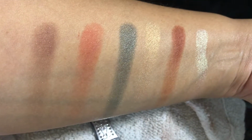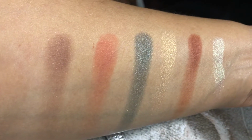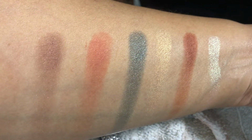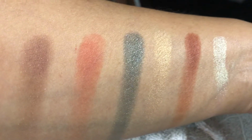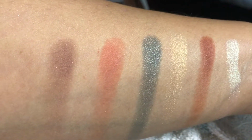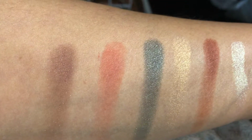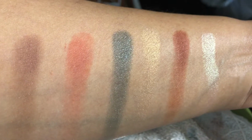So these are the swatches, and as you can see, the brown on the left, the first color there, it does look like it has a little glitter or shimmer to it, so I thought that one was a matte, but it tends to be more like a satin. But all the other colors look very nice on my swatch. And now let's try them on my eyes.